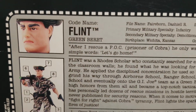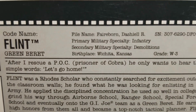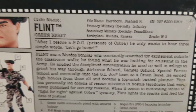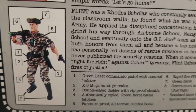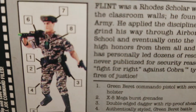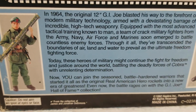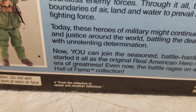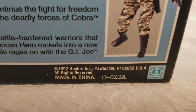Here's Flint's file card. Let's get some information for you on Flint here. Birthplace, Wichita, Kansas. He was a Rhodes Scholar. Wow. I just love that they give these guys so much background to really fill out their persona and who they are. Here's his equipment list. Got the PowerPoints. I like that. Showing you exactly where all of his equipment is located. Here's your before, or your then, and your now. 1992.